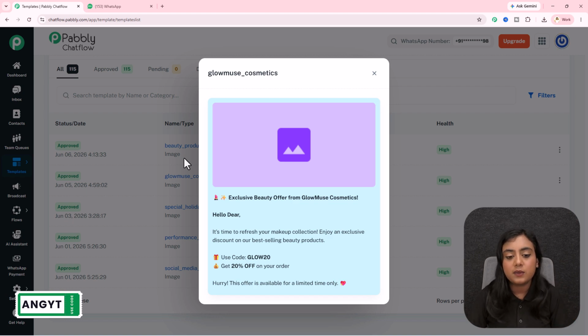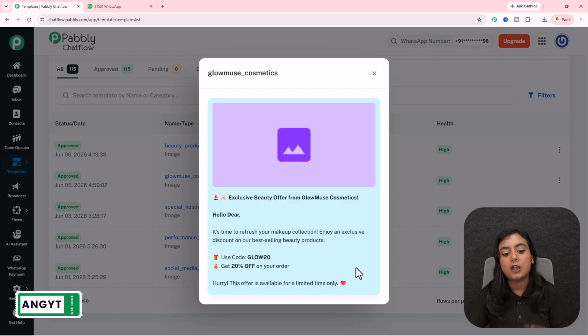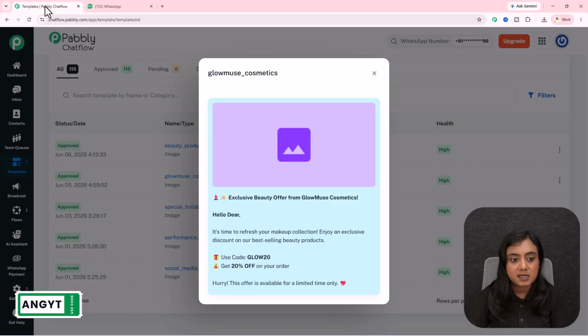I have created one with the header of image and this is the exact body of my template. Now I want to share this template as bulk WhatsApp messages just like this towards all my contacts. Now how can I do that? Do I have to send this template message manually to every single contact one by one?